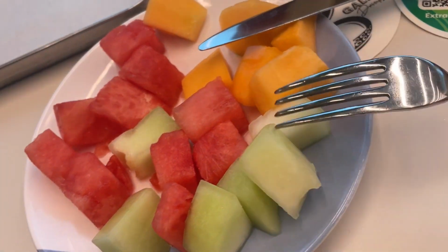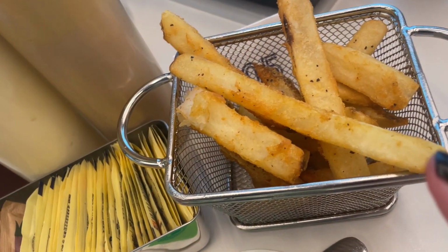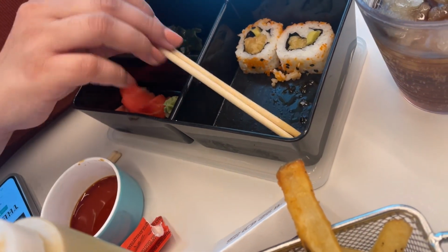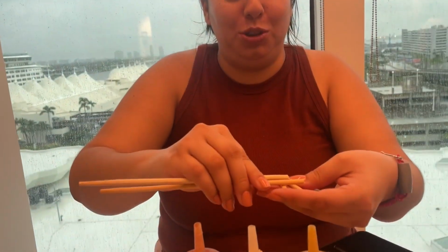There was like a bagel bar, a cereal bar, so those things are still there. It's just more if you want the hot food that you have to wait for. And they do have to-go boxes with salad, sandwiches, sushi, and those are okay. A lot of this food looks good, just like every other cruise, but it's missing something.